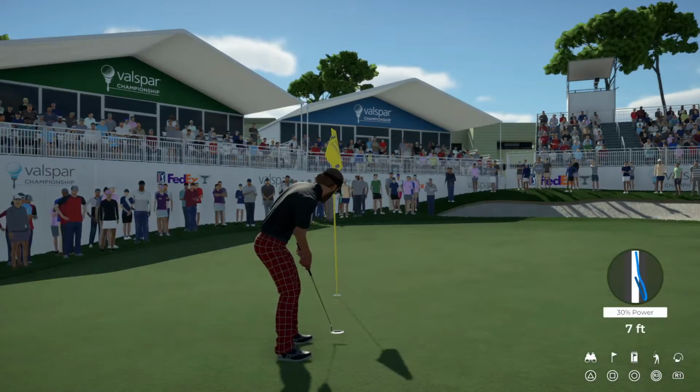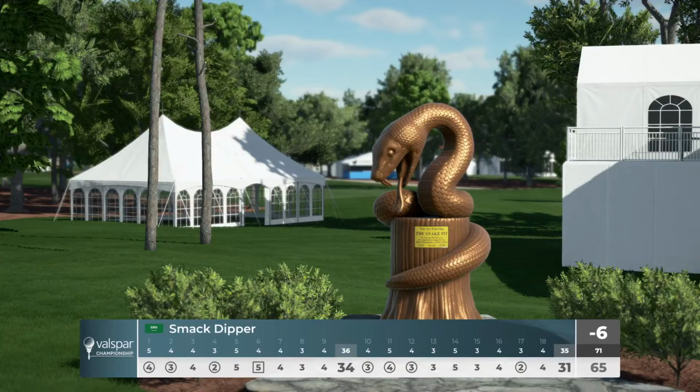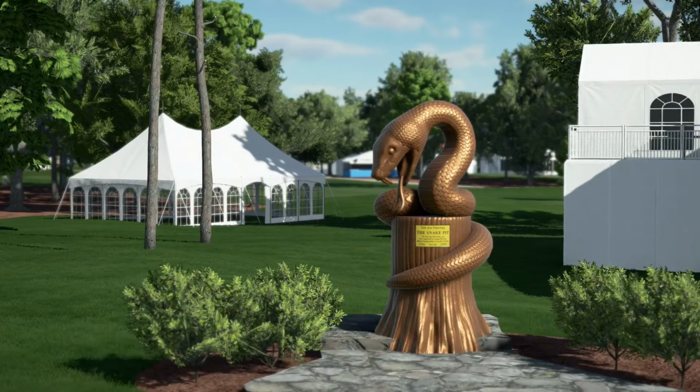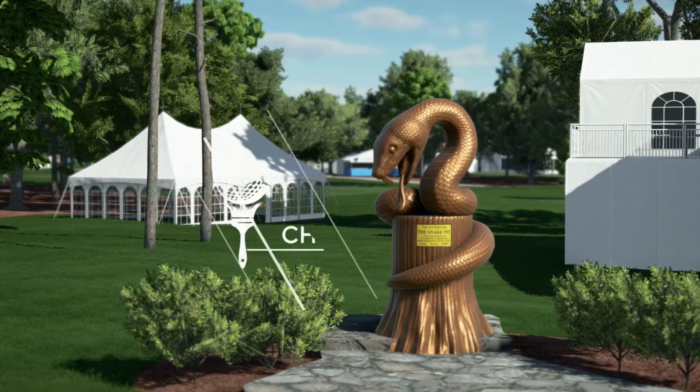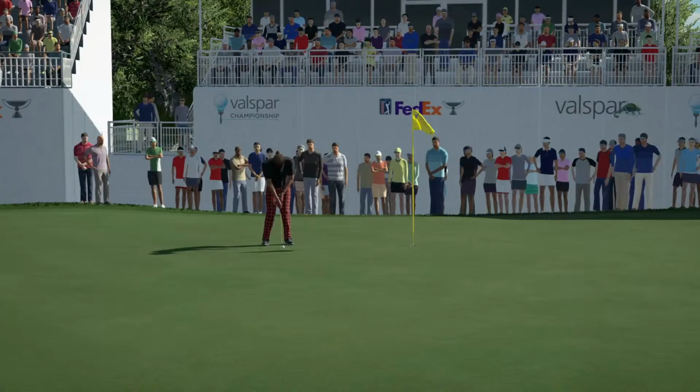I like the look of this. And as that putt drops to the bottom, Rich, they are now the Valspar champion. What a performance. Yeah, what a performance, what a win. I mean, this player was just amazing all week long.